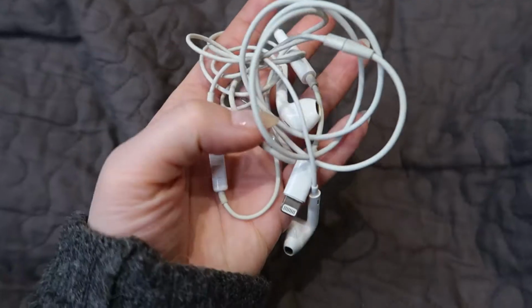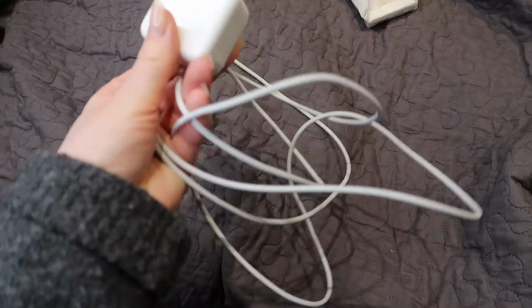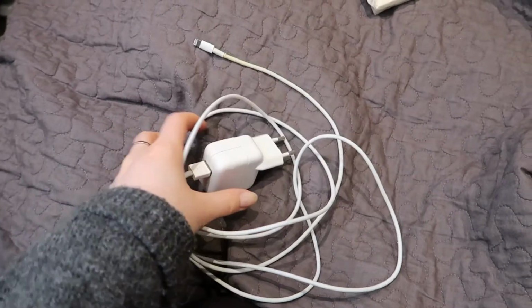I also bring a wired pair of headphones, the ones that you actually can put into your TV screen on the flight, because obviously a wireless headphone is not possible to watch a movie with. And you already know we gotta bring a charger, a phone charger at least. Gotta have a phone charger. This is the one that I always bring because it has a long wire.